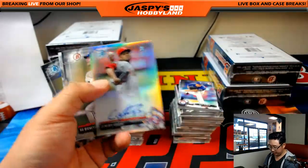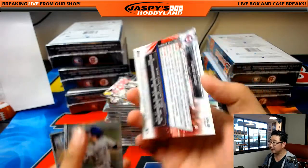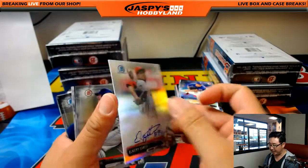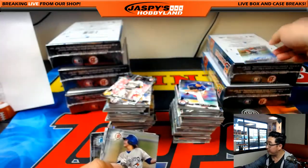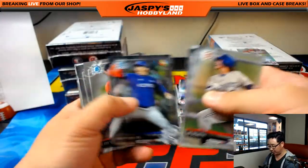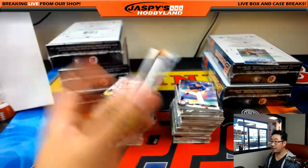And that one for the Phillies will ship. Elneri Garcia. Nice. 493 out of 499. Nice refractor auto for the Phillies. I'll set that up there. That's Coco Diablo, Richard K, with that autograph. Nice.